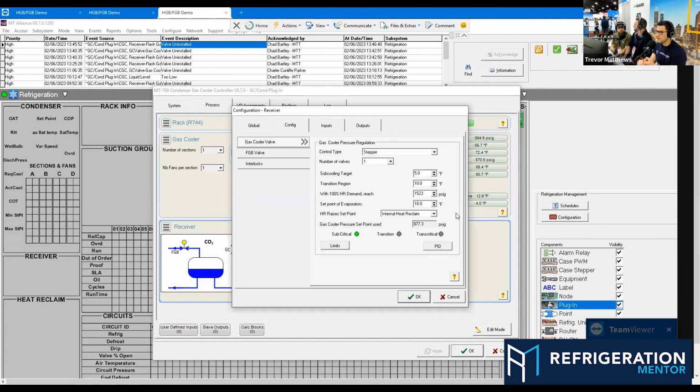We've got the transcritical mode, the transition mode, and then the subcritical mode. And so now you have that subcooling target of 5 degrees. So that means you'd be in the subcritical mode at that time. Is that correct? And where are you getting that target from? From your ambient? So that's your drop leg temperature, making sure you have subcooling in the subcritical zone, correct?